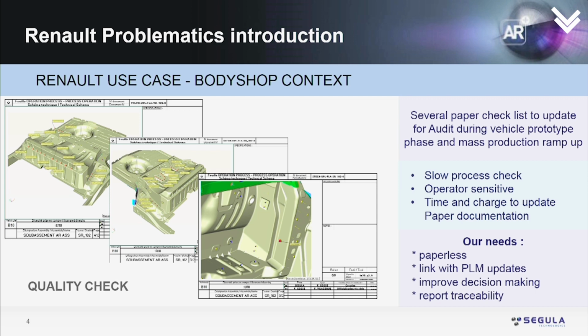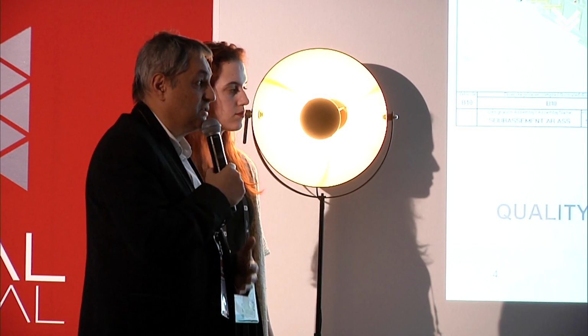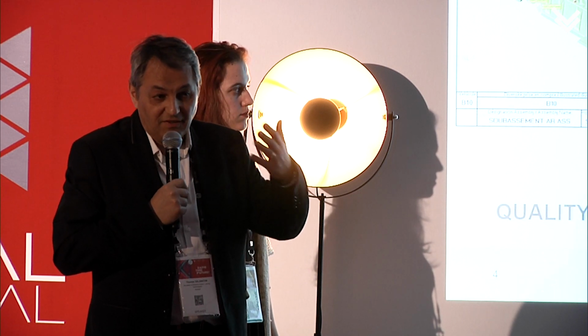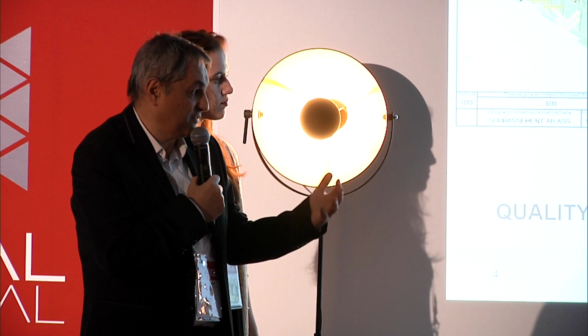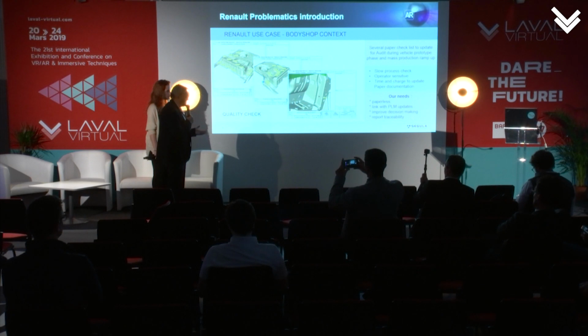So our need is to have something that is paperless, of course. Going directly to the workstation and having a tablet makes sense. Of course, we should have a link directly with our process lifecycle management, because we have this process planning already defined in our system. So it makes sense to have something that brings what we already state in the product and process lifecycle management directly onto this tablet. And we should also improve decision making. Having this information directly on the tablet makes sense, because we can directly decide, okay, this prototype is fully compliant with the expectations of the product design engineering team.